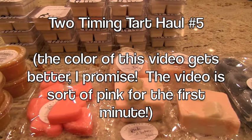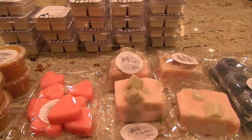This is yet another Two Timing Tart haul. Part of it is from a new line that Becky released, a combination of some new products and scents she released for 2014. And then the rest of it is some stuff that I bought at a flash sale.